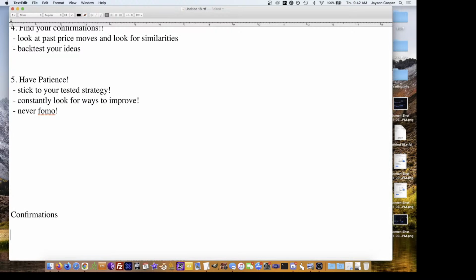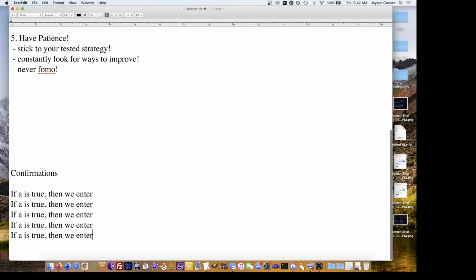We want to say, if A is true, then we enter, and we want to find as many of these as we can. It can be as little as 2, it can be as many as 6. But what we're going to do is stack them up on top of each other, and create what I like to call an algorithm. It's not run by a computer, it's run by you.